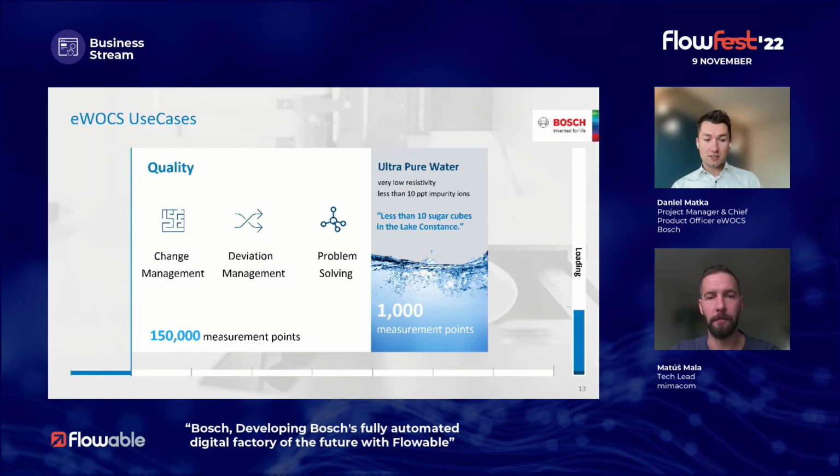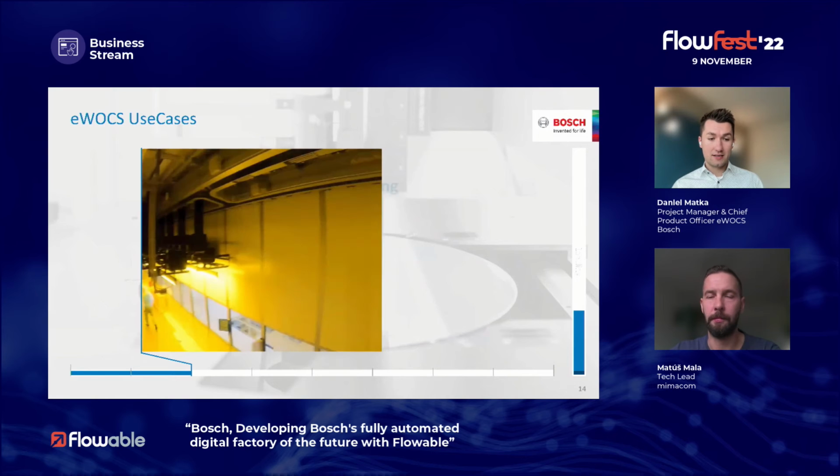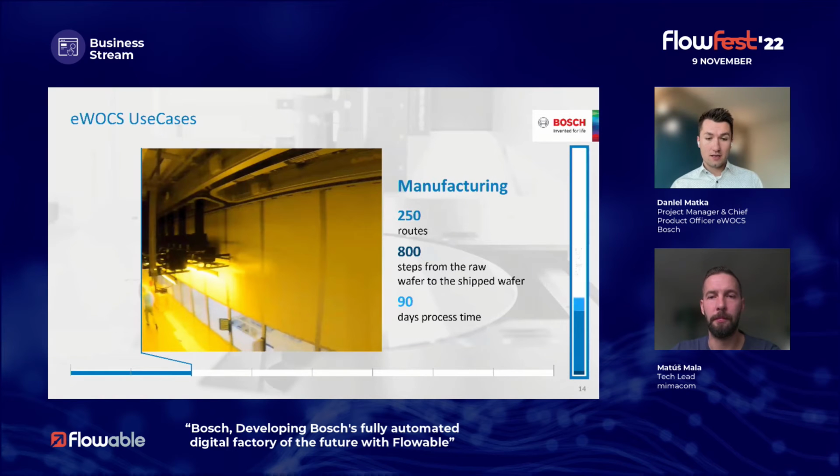for example, the change management, all these planned changes, or the deviation management. We also have in our production system unplanned deviations. So we have to take care and really solve the problem behind this. For example, with ultra pure water, it's less than 10 sugar cubes that are really influenced there.